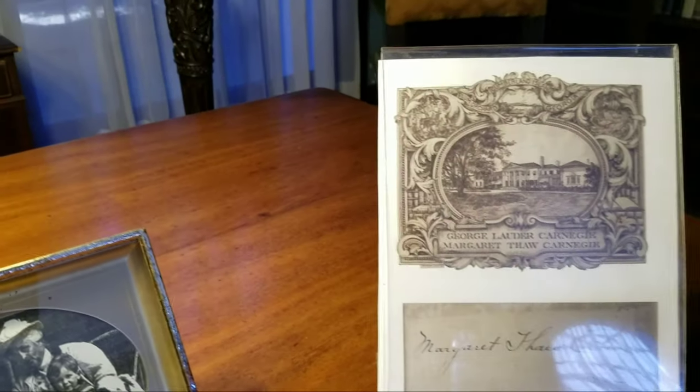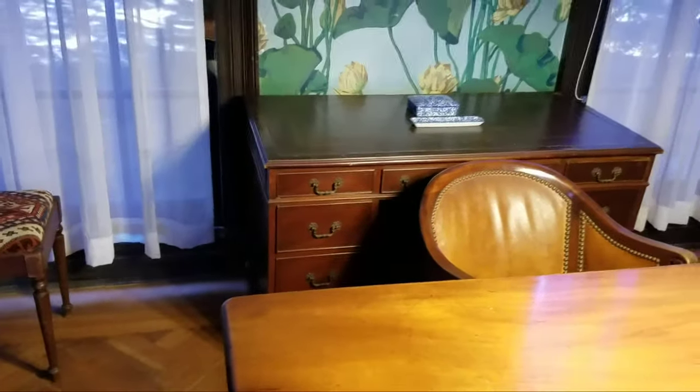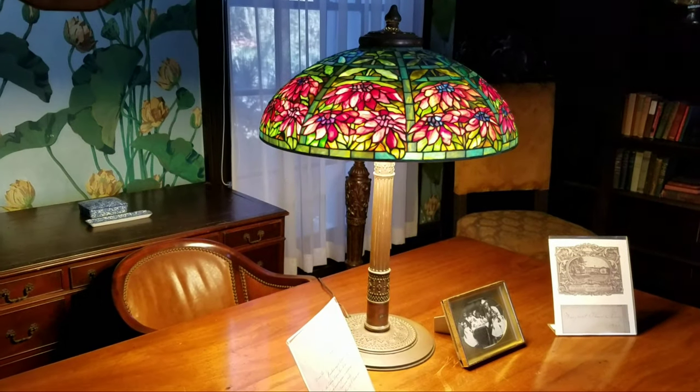This is original wall furnishing, all hand stamped with the lotus. Tiffany lamp here from Dungeness, so that would be 1800. Another Tiffany lamp here with one of four shades of the seasons.